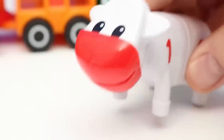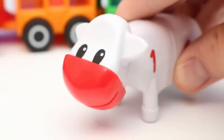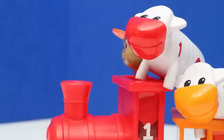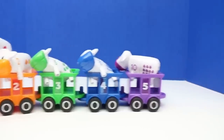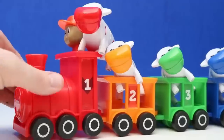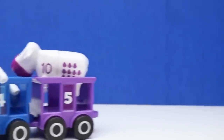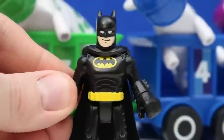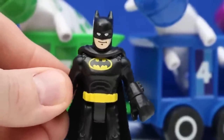Moo! Moo! This cow has red. This cow is riding on the red train car and helping Sam drive and operate the train. Hold on tight. It looks like the cows had fun today. Now it's time to continue our learning adventure.